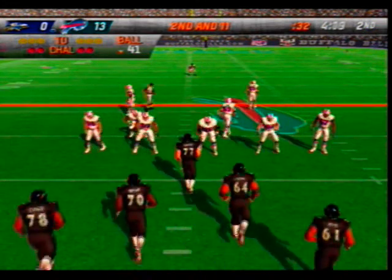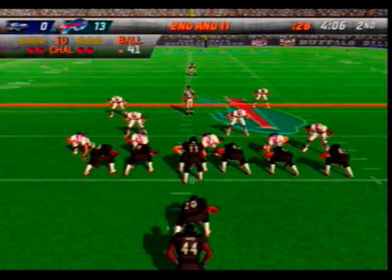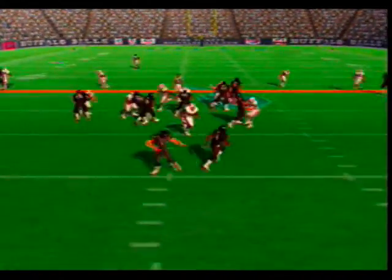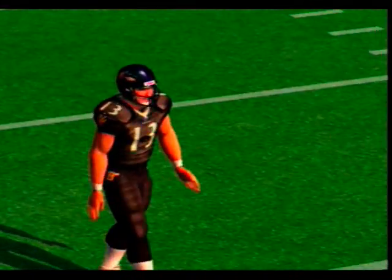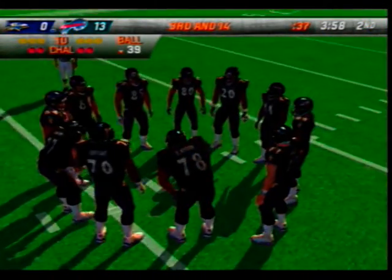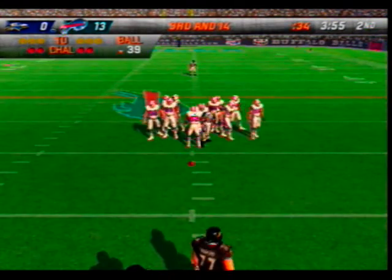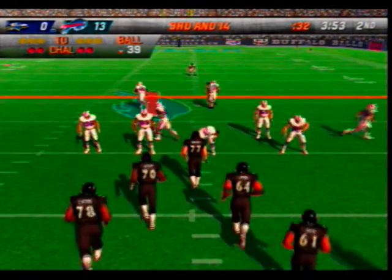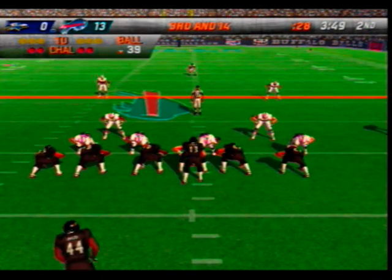Second and long. Ball on the 41-yard line. Baker in the backfield. Terrell is there on the stop at the 39. He's there to make yet another outstanding defensive play. He made a name for himself with plays like that. He's one of those guys that every defensive coordinator would love to have on his team. He's smart, he plays with good intensity, and he's a heck of a leader on and off the field.